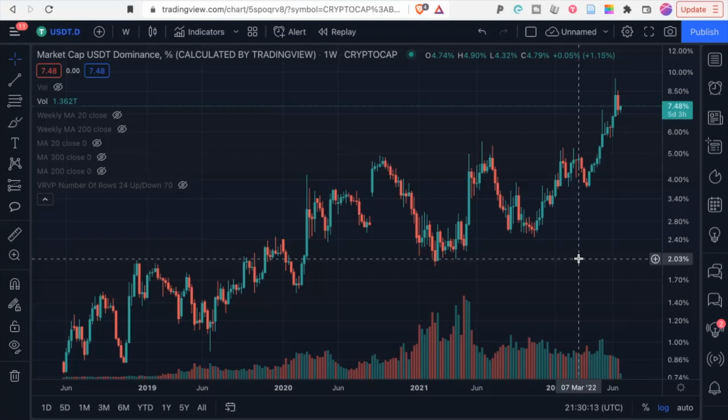The price of Bitcoin has been moving sideways. There's a little bit of a volatility squeeze. It wouldn't be surprising to see a move come sometime soon, and we'll again see that reflected on the USDT dominance chart as investors adjust to the move in whatever direction it takes.